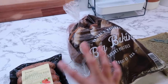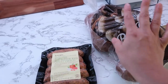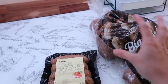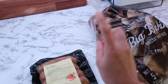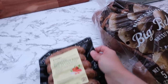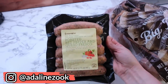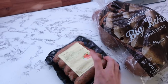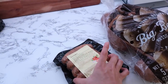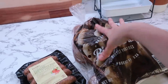And I always like to get my oven going and then work on my stovetop stuff. Along with that, you could do bacon, you could do sausage, you could do really anything you wanted as far as a protein or a meat in this. But I picked up these roasted red pepper, and I think that's queso fresco. I think I'm saying that right. You can correct me if I'm wrong. And I'm going to dice this up and just put it in the frying pan with a little bit of butter just to cook them up and get them ready to go in the inside mixture of these.